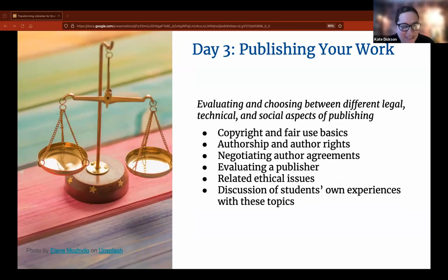Okay, thanks, Liz. So on day 3, we focused on publishing your work. We started out with talking about some basics about copyright and fair use in the public domain. We thought it was really important to kind of ground and frame that understanding of what rights students actually have in their work and how that can inform what they're able to do with it in the publication process. It's also important to the extent they're using any third-party materials in their published work. So we started with those copyright basics.